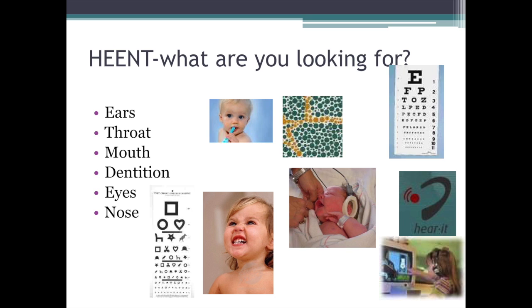And just a little clue, when you are reaching back to do the culture and the kid starts to gag, really get a good look. You need to use a pen light, or you can grab the ophthalmoscope off of the wall as your light source and look at the back of the throat. We'll discuss a little bit more about what can go wrong when we discuss respiratory in week 2.